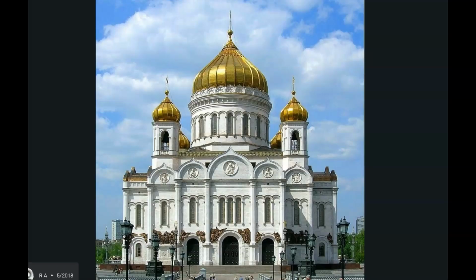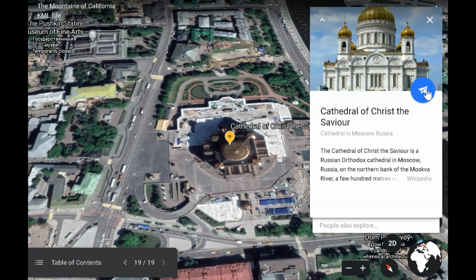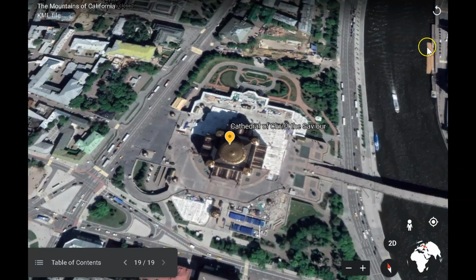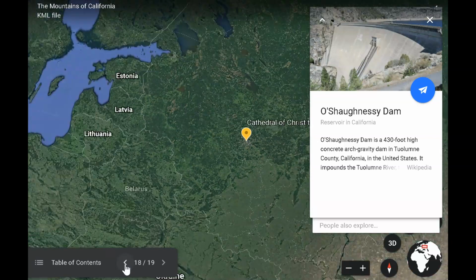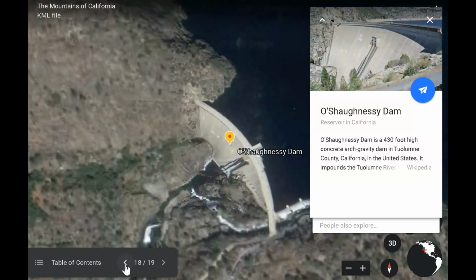Alright, so this is a beautiful cathedral that Russians have restored. So we are going to travel from Russia back to the United States. So from the Cathedral of Christ the Savior, we would like to go to Hetch Hetchy Valley that has not been restored yet. So let's do that. And we're going to land on O'Shaughnessy Dam. That actually is the problem right here.